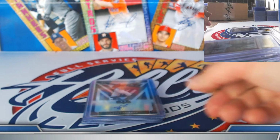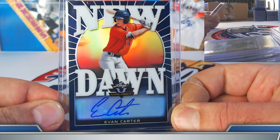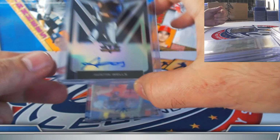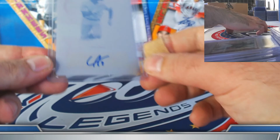Blue Leote out of 50. New Dawn Blue Evan Carter out of 50. Austin Wells as well, out of 50 here on the blue. Got a printing plate to finish it off. Last autograph of case number one. Printing plate autograph. Who is that?